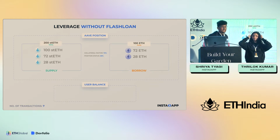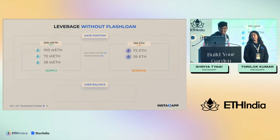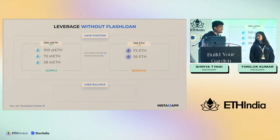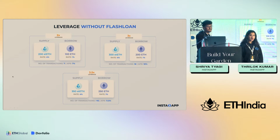Whoa, so like this I can earn up to 7%. Yes, that's right. But here, it took almost 7 transactions. I think it will be a bit time consuming for me to research, and I don't think it might be feasible. Well, you're right. It is time consuming. And don't get me started, this is you going just 2x.